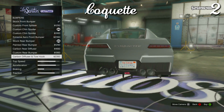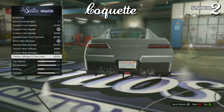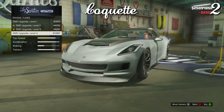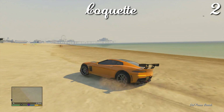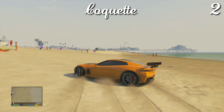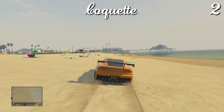It's so beautiful. So many customization options: bumpers, spoilers, splitters, a GT wing on the back you can put, which is just a ridiculously huge spoiler. You can customize the exhaust. You've got fenders. So many customization options. Looks beautiful in the right colors. Is extremely fast. So for me, it's one of the best cars out there regardless, and then you can put all of these mods on it.